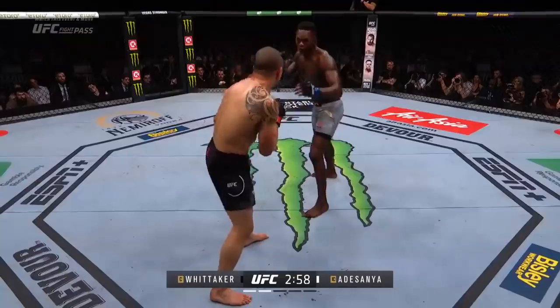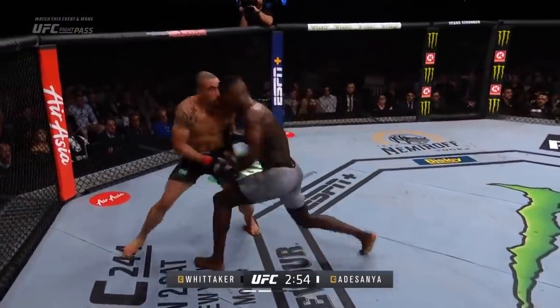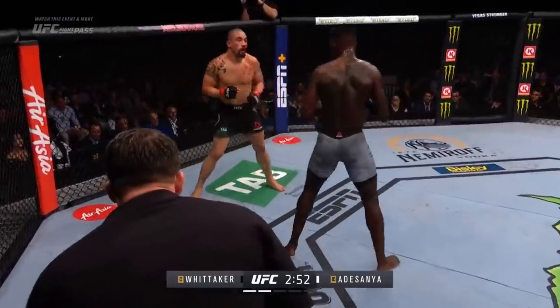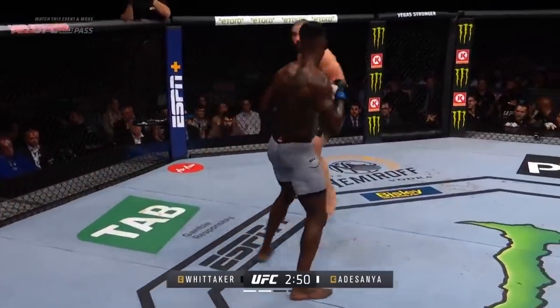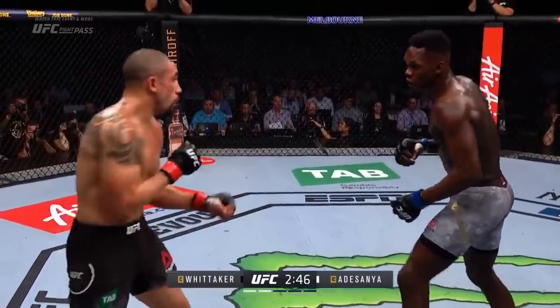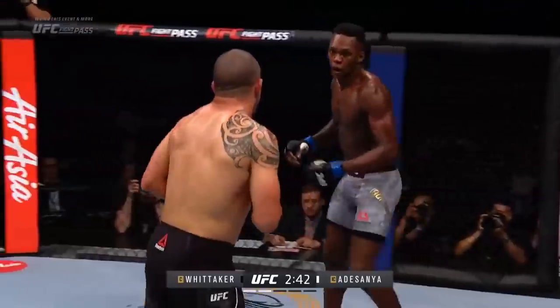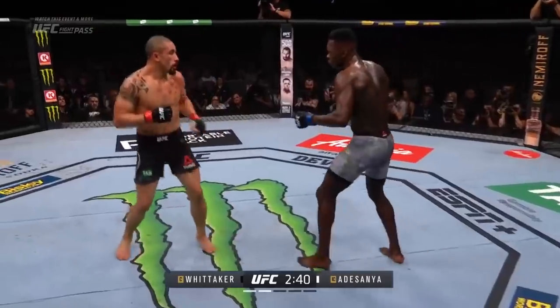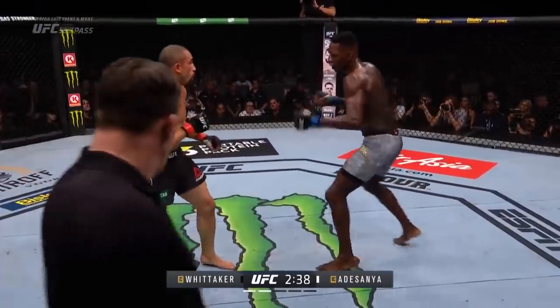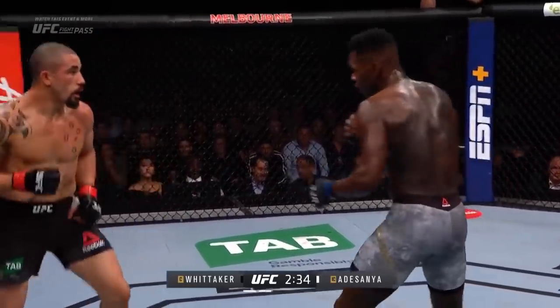2 minutes have gone by here in round two, and if you know Adesanya, you know he's not going to force the finish. Oh, beautiful body work now from Adesanya. He's starting to feel himself now. He's starting to get into his flow. That is not good for Robert Whittaker. Now Whittaker with a pretty good combination, not a ton of sting on it. Well, Israel's rolling there, so nothing's landing completely clean.